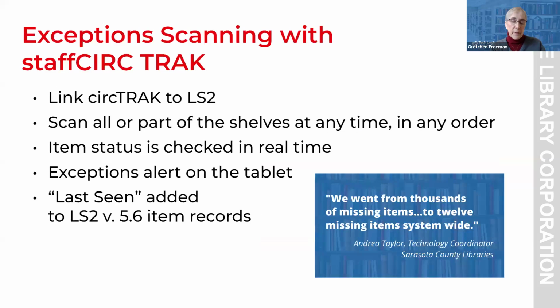The other function of several that TRAK offers, but one that is very valuable for any type of library, is exception scanning. Exception scanning, or shelf management, means that we link the TRAK wand to the ILS via building Wi-Fi. So now it's communicating via Wi-Fi, real time, right to the ILS.